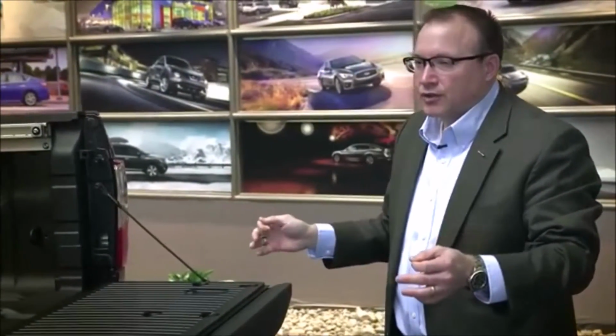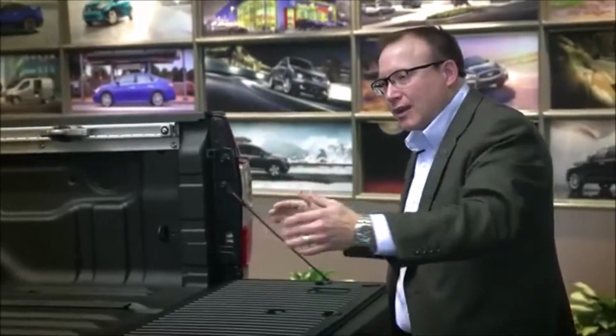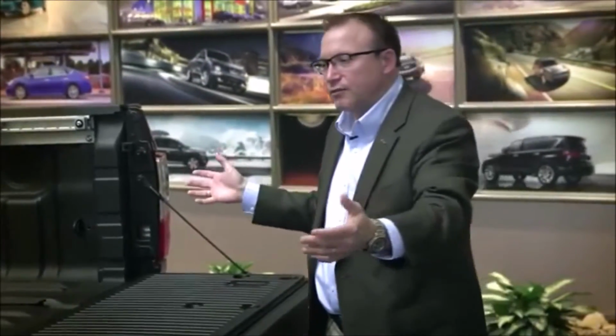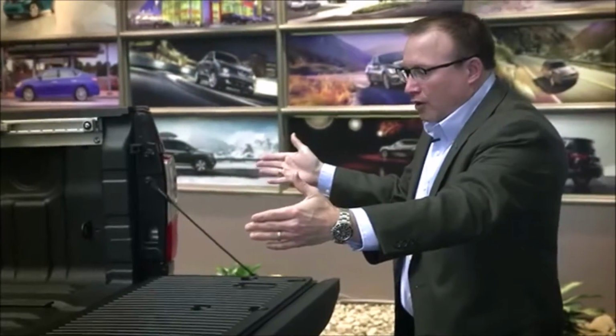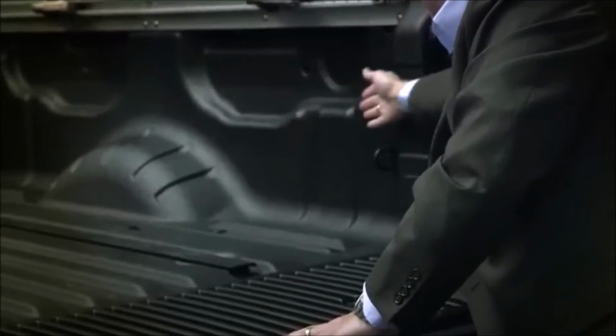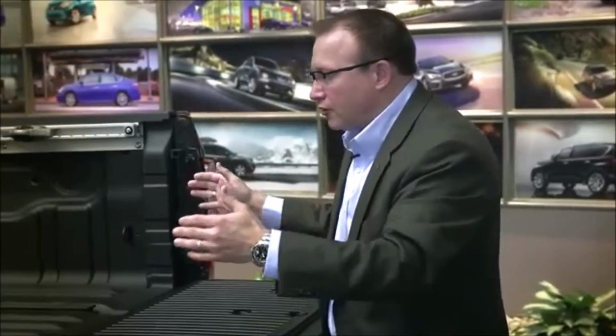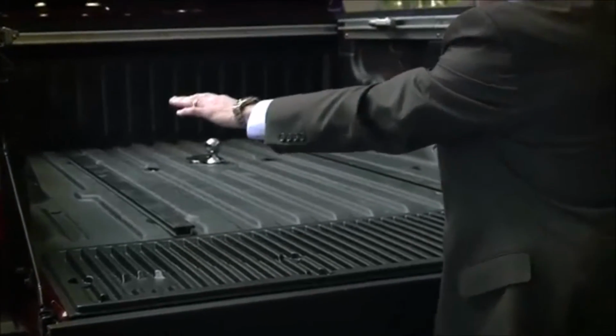And then new for the next generation will be an in-bed storage system. And when we launched the 2004 model year, we had an external bedside storage system that we innovated for the segment. Now we've moved that to the inside the bed, and we did that for a few reasons. One, we wanted to expand the usability, the usable space for the customer. So now you can get from the factory or as an accessory bed storage systems that will slide in from the wheel well in. It has 8 bolts to attach this to the interior of the truck. And with that, if the customer wants to remove that, he can still use the full usability of the bed.